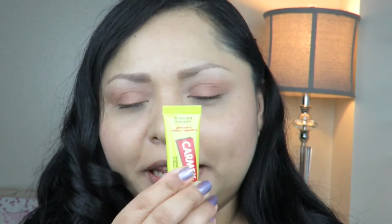Make sure you use any lip balm that you may have, Carmex, EOS, Burt's Bees, whatever it may be. Okay, so I'm going to do one layer at a time. This is the first layer, and I like to start at the bottom. You see that? I don't know if you can. I can tell. It's one layer. So I'm going to let that layer dry, and then I'm going to apply a second layer.